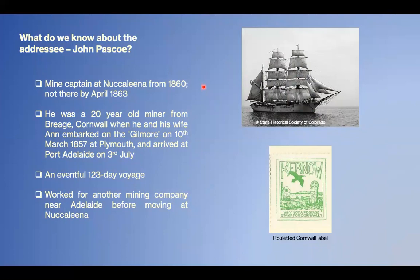Now, I've looked up immigrant ship records and the US and the UK census records, and I think my best estimate is that he was a 20-year-old miner from Brig in Cornwall. That's about 12 kilometers east of Penzance, just to the very north of the Lizard Peninsula. And he was 20 years old when he and his wife Anne embarked on a bark called the Gilmore on the 10th of March 1857 at Plymouth.